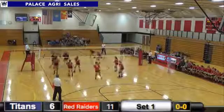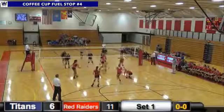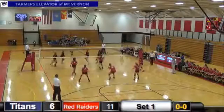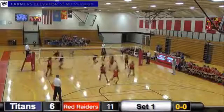Holzbauer up, partially blocked. Cammie Walls with a dig. Aaron Denning sets it up. Stephanie Folliver hits it over. Red Raiders are now, did some good volleyball. Aaron Denning with a sneaky little tip in there.